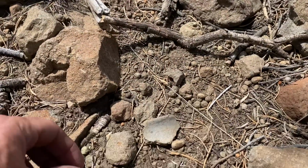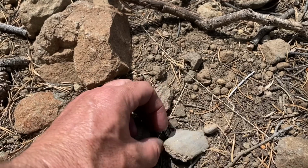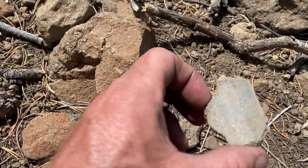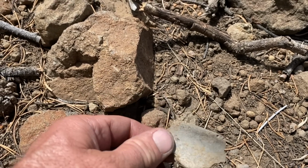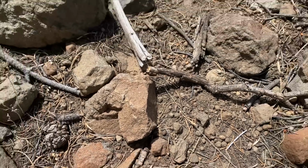Just walking out here and I saw more curved pottery with a lip on it. So that's pretty cool to see. It looks like that might have had some blue on it. I don't know. It's an interesting piece of pottery there. I'd really be interested to see the rest of it, to see what that was.